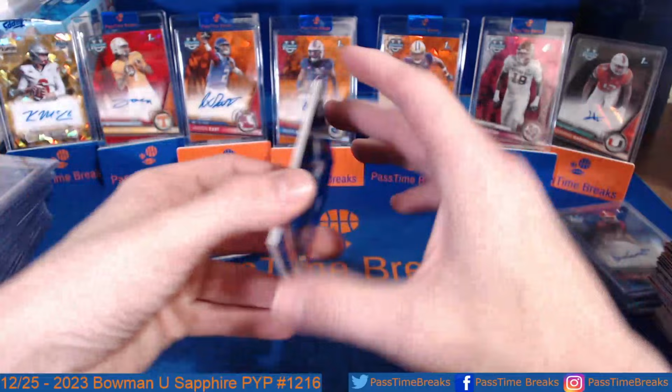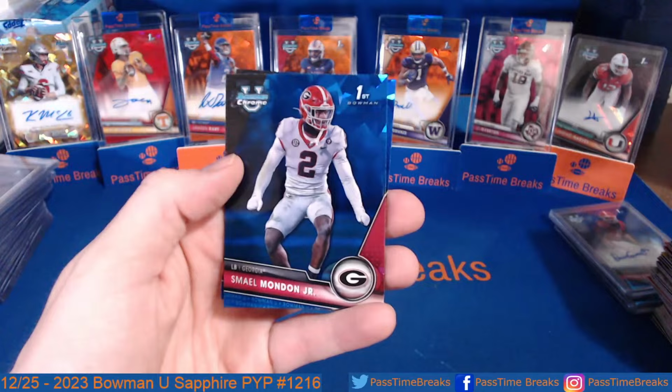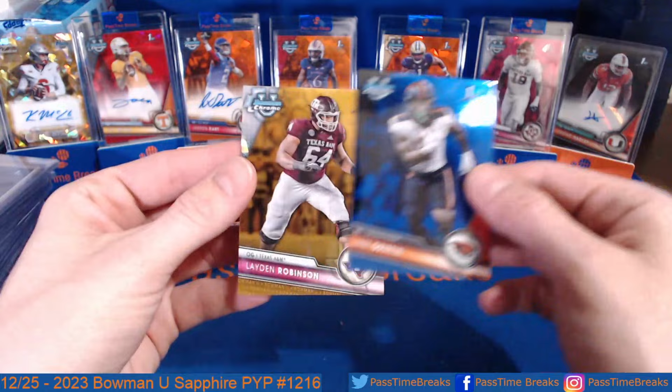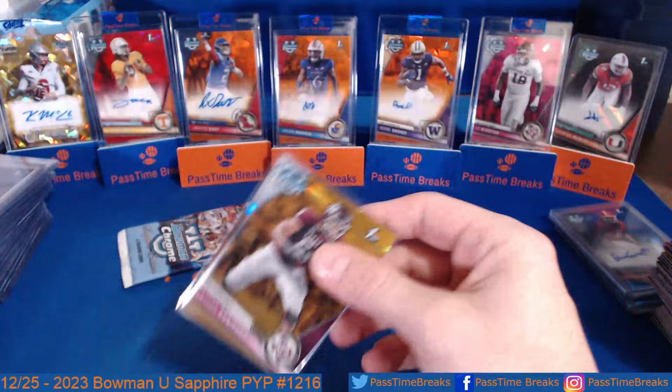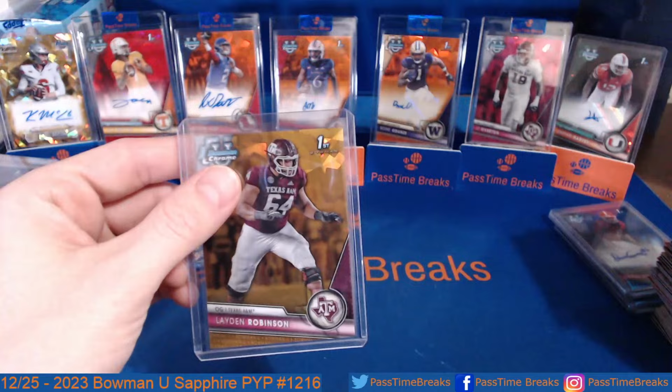Ismael Mwan Jr. Third verse. Jam Griffin. And gold. Aggies. Layton Robinson. Layton, 37 out of 50. Layton going out to Ari.